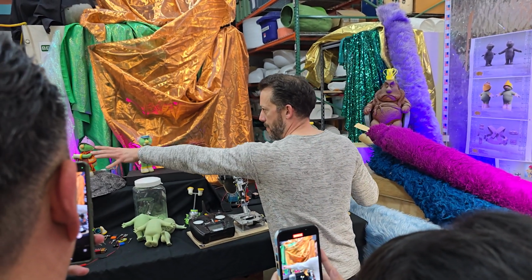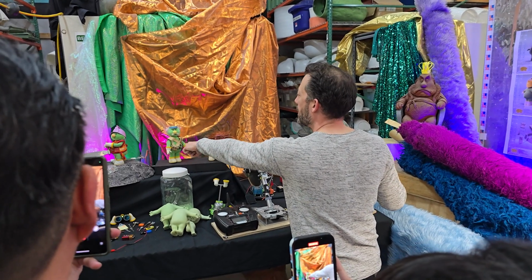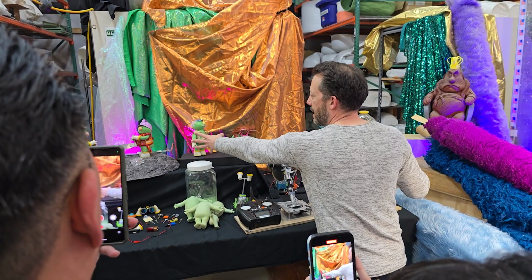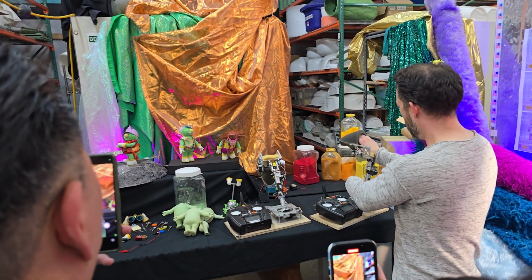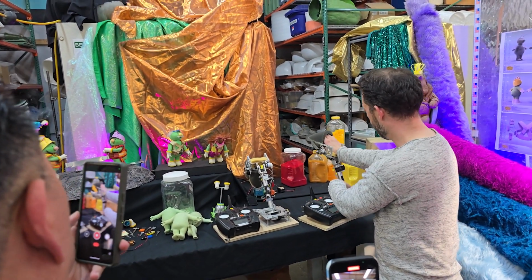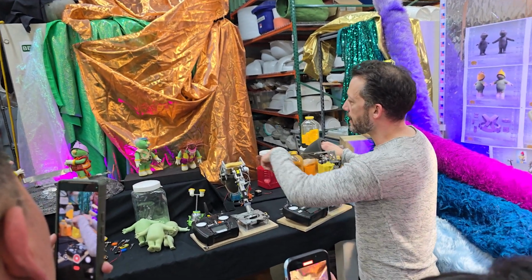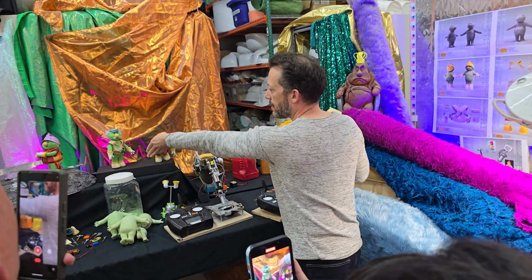Inside of him, and Bobby will tell you much more about this because he's brilliant, there's a bunch of different servo motors working together, reading the signals off of this controller, this Waldo, reading what these potentiometers are doing, and translating it in real time through the air to the RC.